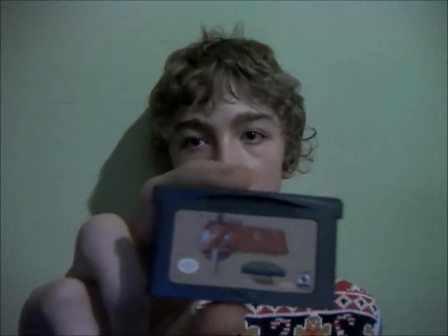And then I thought I'd like to get into Zelda A Link to the Past for the Super Nintendo, but that was really expensive, so I ended up getting the Game Boy Advance version of this game, Zelda A Link to the Past. Like a lot of these games previously, I haven't played this game yet, but I'm looking forward to doing so. So yeah.